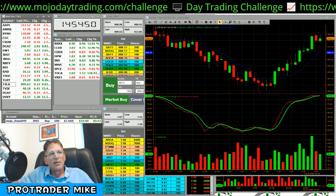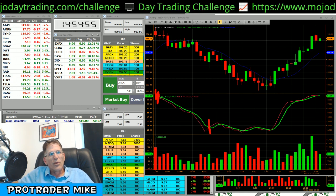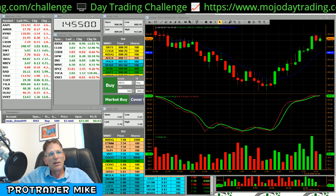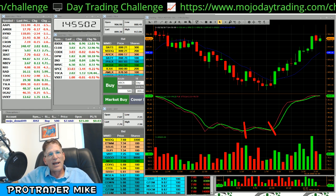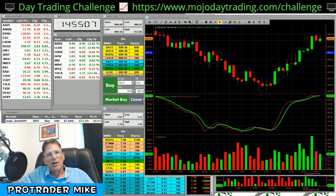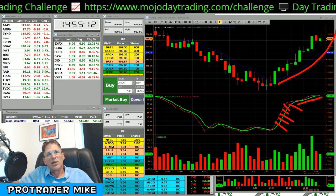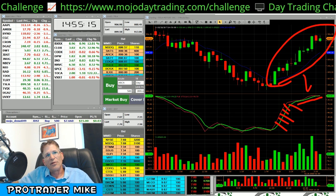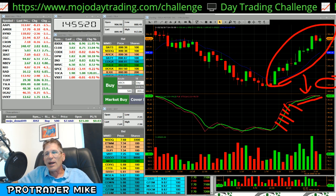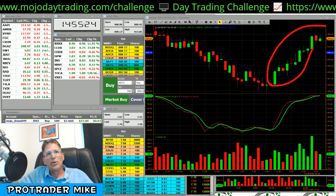Tesla. Tesla, you shorted up here. You covered right there. See that cross? Covered right there. Went long right here and added for the long really right there, which was on this bar right here. And then you rode the chairlift up and you're still in rail grind on this whole move. This is a beautiful, beautiful move right there from 885 to 899, a 15 point move.